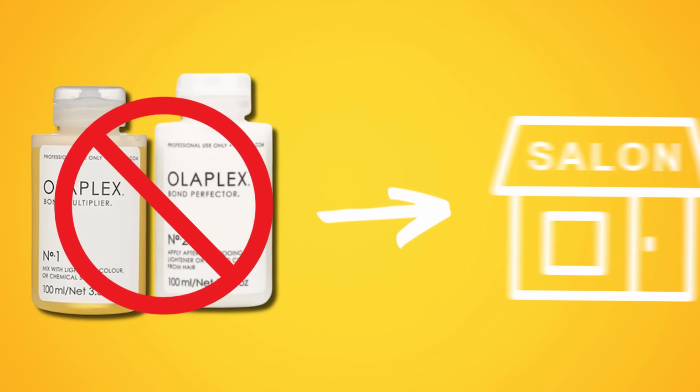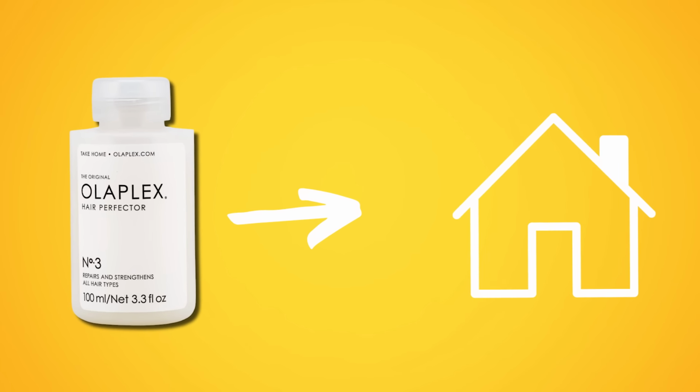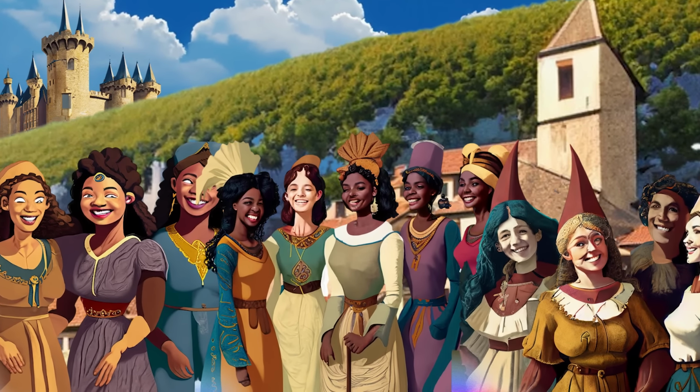2 of them were only for salons, but the 3rd one was for clients to take home and use to repair their hair themselves. Olaplex was able to take the broken bonds within your hair and put them back together so that your hair was healthy again. It changed the kingdom forever, and it was the most amazing thing to happen to hair in my entire lifetime.